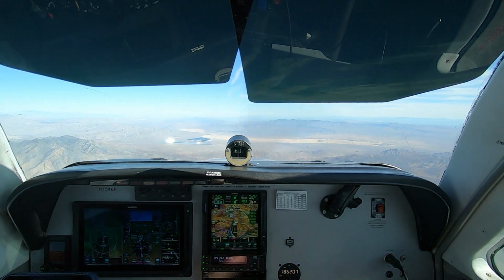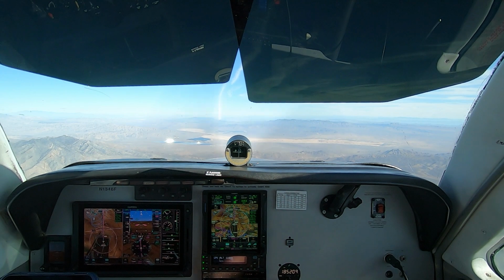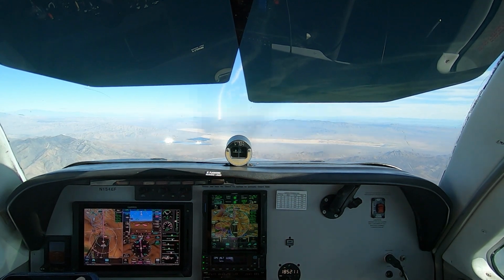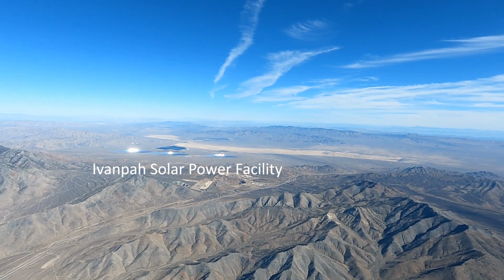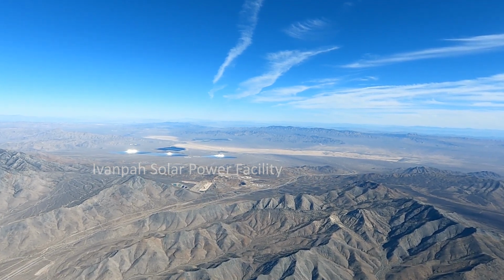Vegas, approach Bonanza 1546 Foxtrot, VFR 11500. We have the 1 minute weather at Boulder City. November 1546 Foxtrot, Las Vegas approach. Altimeter is 3028. 3028, 46 Foxtrot.